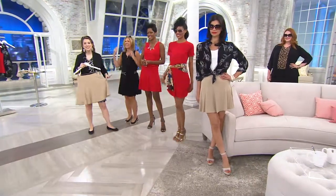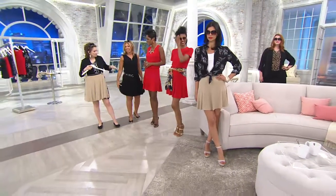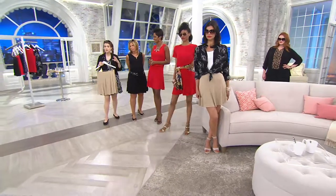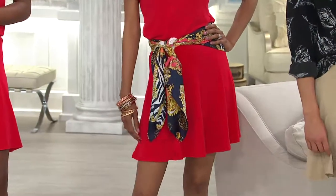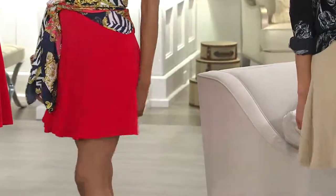Final presentation. Buy more, save more. $3 off after the first one you buy. Sand dune, black, the gorgeous red. We've got the navy. Your choice. Buy more than one of these. Trust me, at least buy the black because you're going to wear it with absolutely everything. Go out on that limb and get that gorgeous red and have a pick-me-up attitude.